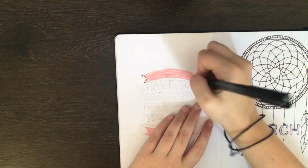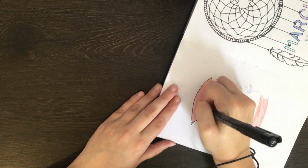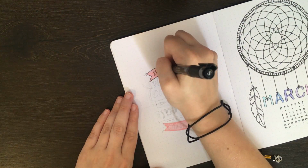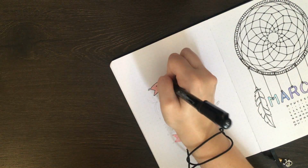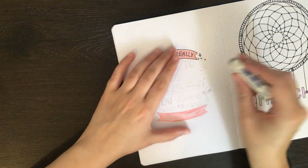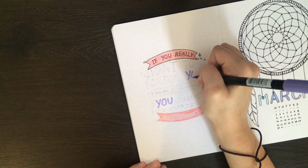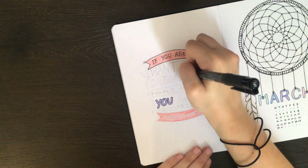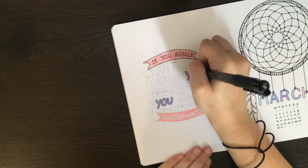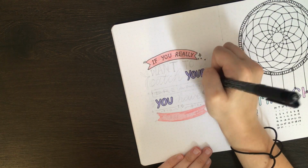Next, I moved on to the quote page on the left-hand side. I really loved the way my one from January looked, and I felt it was a really good opportunity to get a little bit more creative in my journal. So for March, I figured I'd go with something similar. My quote for the month coming is, "If you really want to catch your dreams, you have to chase them." I thought this was really fitting, obviously both for my theme of the month, but also just as a reminder in general.